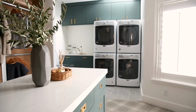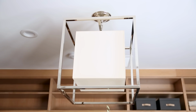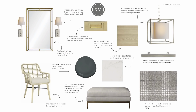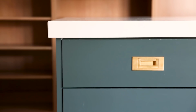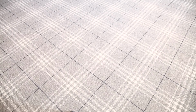Small spaces are the perfect place to make a statement. In a small room, you will never be taken back by how grand it is, so you have to do other things to make it bold and the design stand out. And that is why I like to do beautiful wallpaper or dark colors in places like powder bathrooms, closets, even in office space. In the closet, we did this really great green color on the island as a statement, and then this amazing plaid carpet.